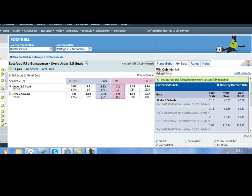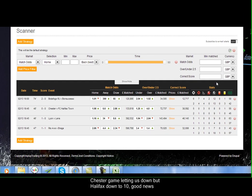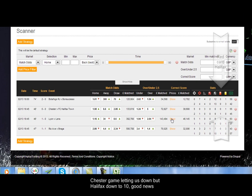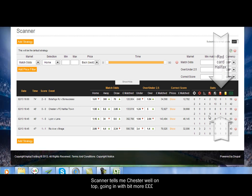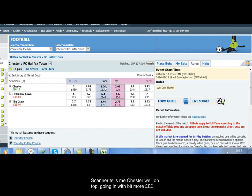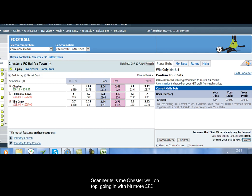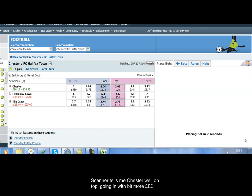And the beauty of this scanner is, how many times are you looking for games and the suspended sign comes up and you're too late? You're going to back over 2.5 goals, the suspended comes up, you're too busy looking up the stats. Bang, opportunity gone. Whereas on this page, you'll have all of the information in front of you so that you can go straight into Betfair and put your money in before the suspended sign comes up and your quid's in.